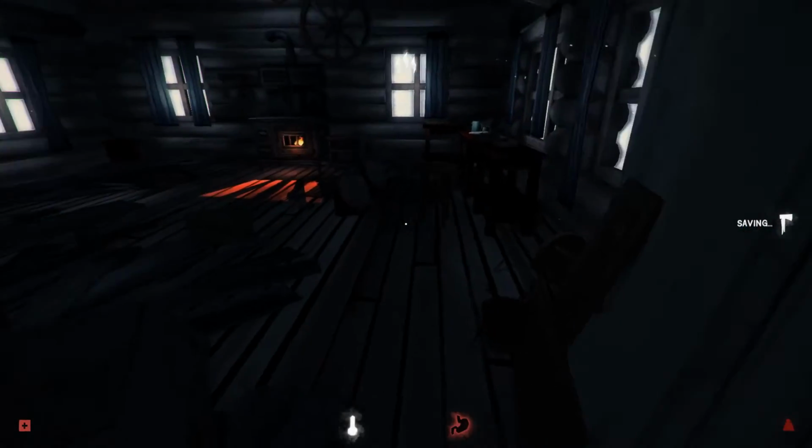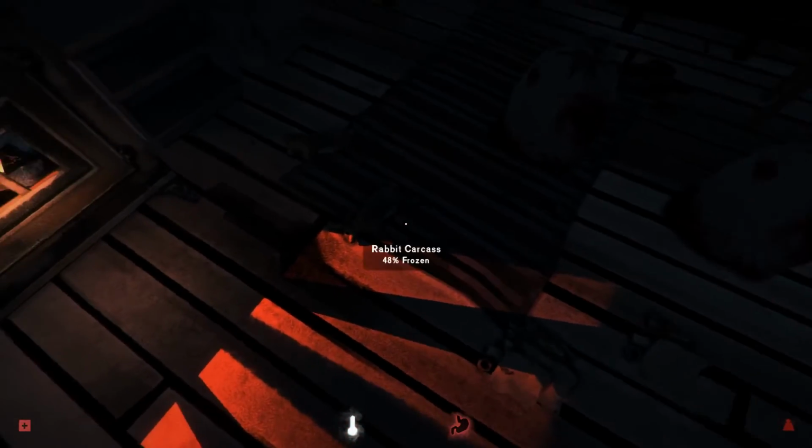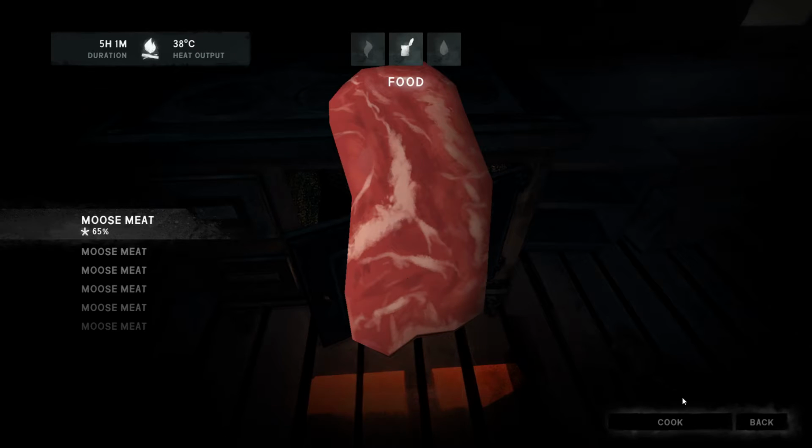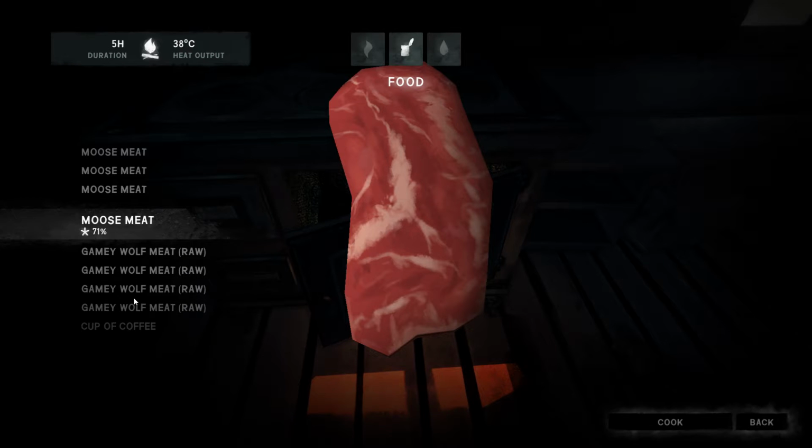We're just gonna come in. I can barely walk with this much gear, double arms, just full of moose meat. Hang on, hold on. Let me get over here to the fire. Those guys are thawing out. Good deal. Let's start cooking it. No, I want to cook the wolf meat first.